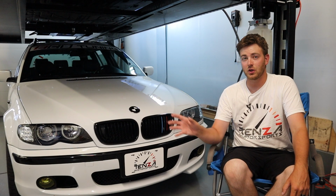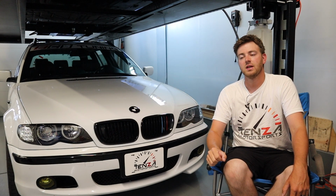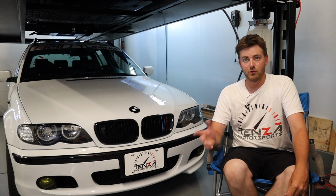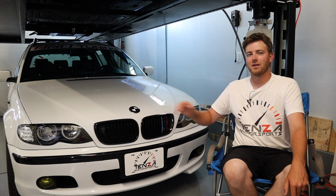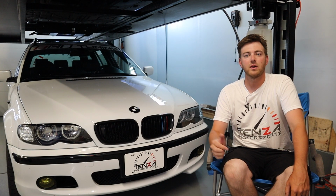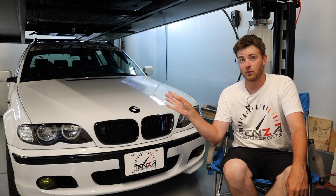I would suspect if you had a car that had good paint and the wagon was actually in good condition, and you can find an M3 for a decent price, you could still build this for around that 15 grand. It might be a little bit tight, but I want to talk about how much we're into this car total. And that total number as of right now is $21,665.